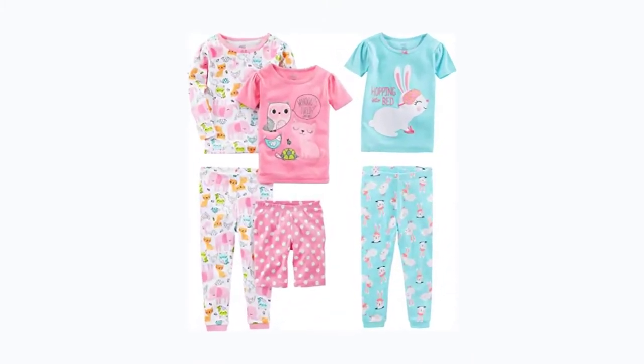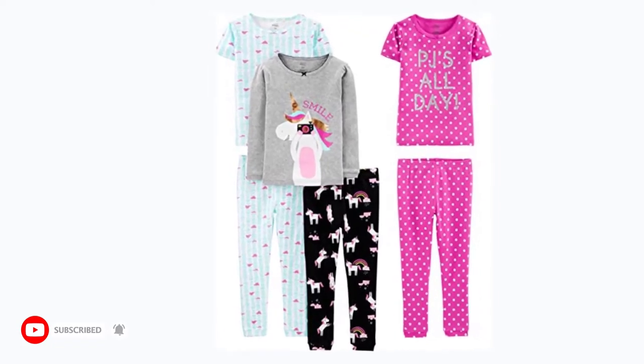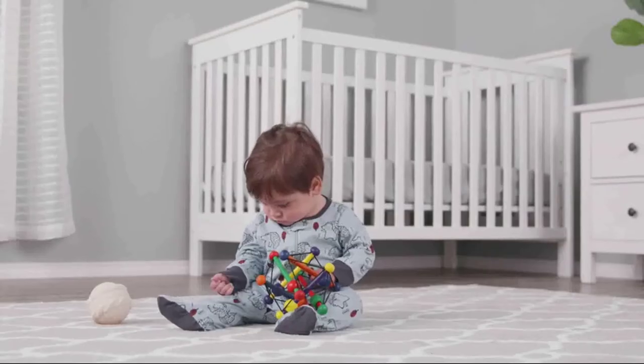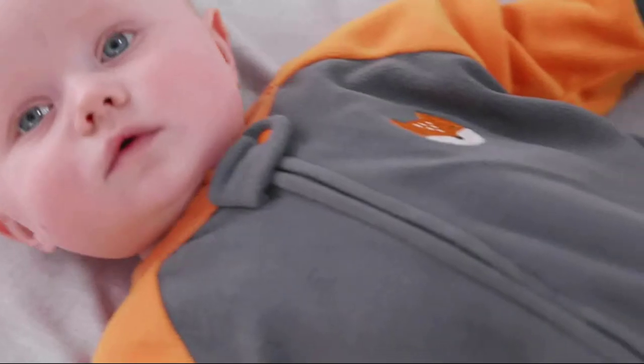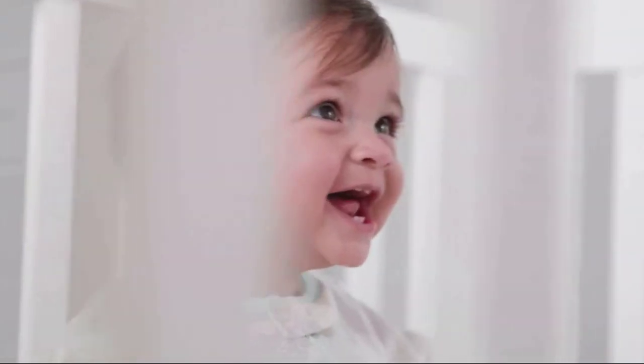In addition, you will receive one pair of shorts, two long pants with ribbed cuffs, and two shirts with short sleeves. These pajamas are made of cotton and have a close fit, however they are not resistant to flames. Cotton pajamas should always fit youngsters tightly since this will help keep them secure.